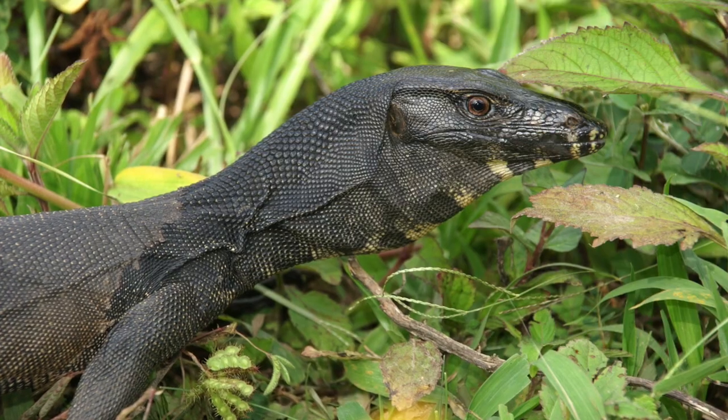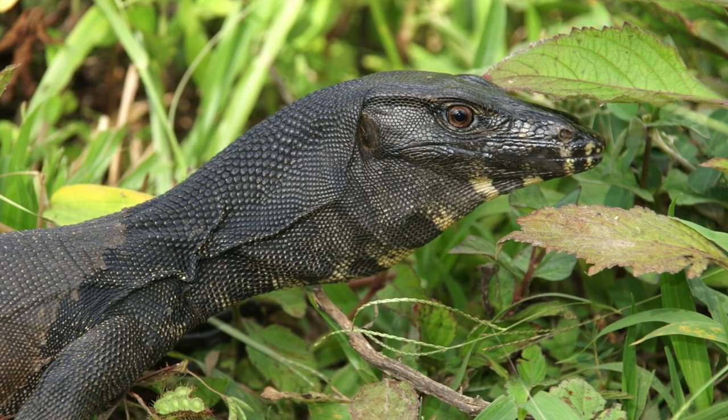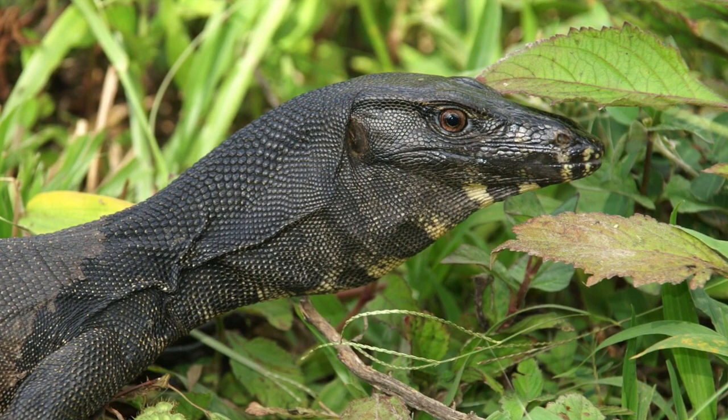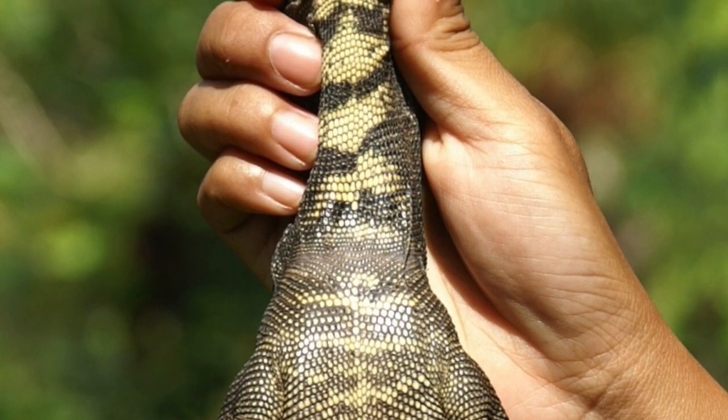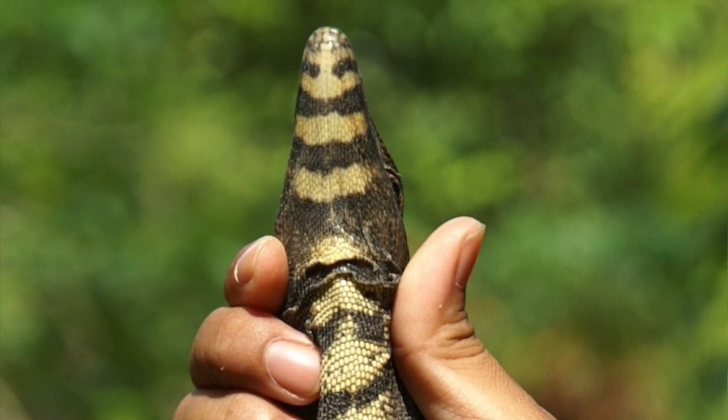Okay, so next there is this dark and slender water monitor called the Togian water monitor, which is a black water monitor with white markings on the belly, on the throat, and under the gullet and chin area. So there we go, that is the Togian water monitor. Very good looking water monitor also.